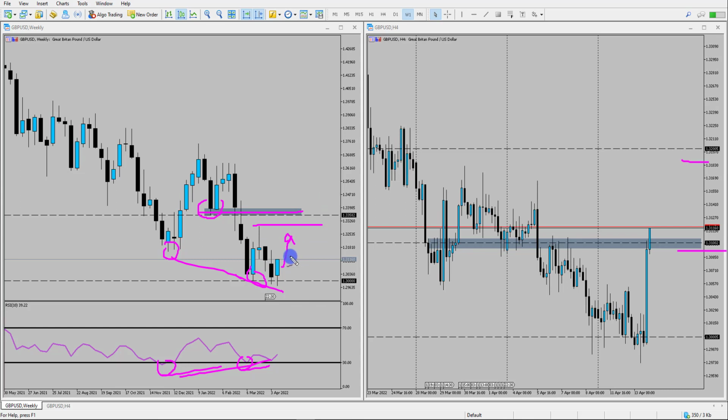If we're going to get there, I wanted to see that 4-hour change of trend, and we've got that now. You can see that we were trending to the downside here on the 4-hour time frame, and now recently we've broken through this previous structure point down through here, around about the 1.3060s.